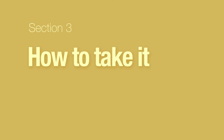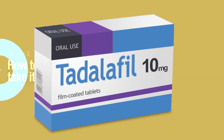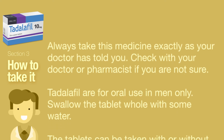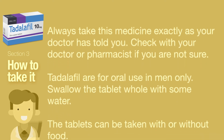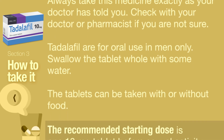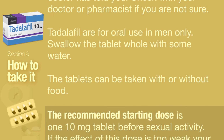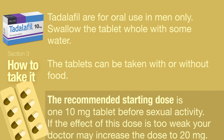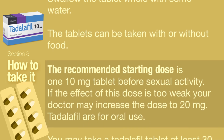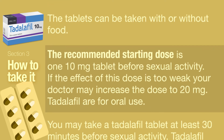Section 3. How to take Tadalafil. Always take this medicine exactly as your doctor has told you. Check with your doctor or pharmacist if you are not sure. Tadalafil tablets are for oral use in men only. Swallow the tablet whole with some water. The tablets can be taken with or without food. The recommended starting dose is one 10 mg tablet before sexual activity. If the effect of this dose is too weak, your doctor may increase the dose to 20 mg.